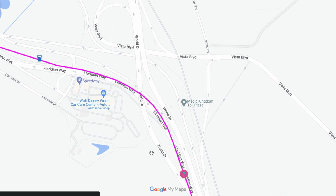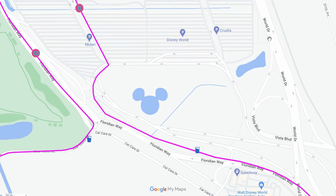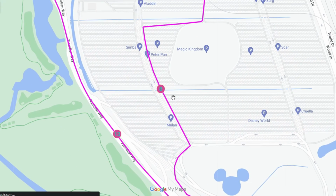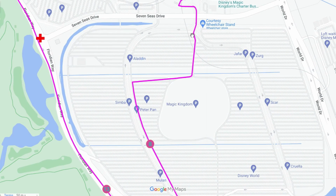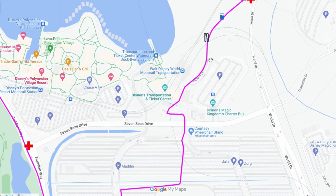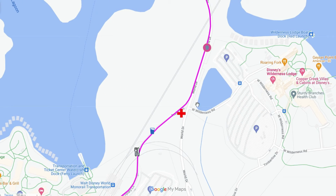Now, this is where it's a little bit different. You are going to go down to Floridian Way and around this way instead of continuing up through World Drive. So now instead of hitting up that Cruella parking lot, you're coming in through Mulan. You're going to continue this way to your 8-mile marker. Head over, continue. You're going to hit that Ticket and Transportation Center, take a hard right to Topiary Lane, bring you up to where you came out essentially earlier on the half marathon, but now you're coming in this way.